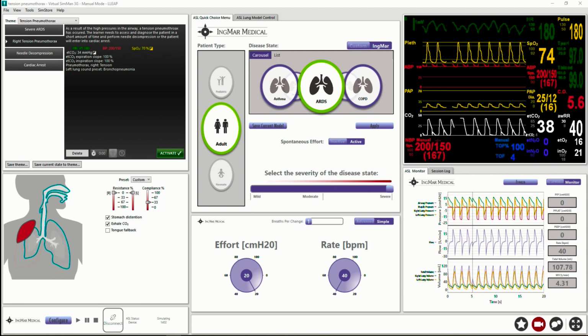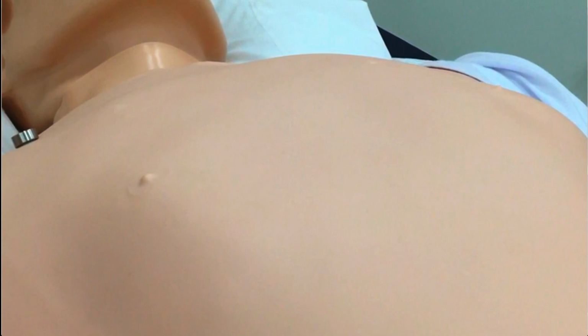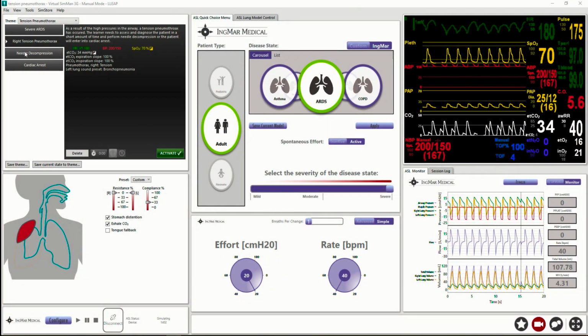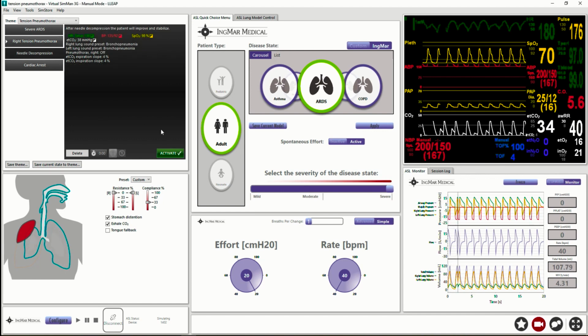After observing the deteriorating vital signs and the patient-ventilator interaction, the learner observes unilateral chest rise on the patient. The ASL 5000 sends volume data to the SimMan in real time to present the appropriate chest rise for the given scenario. The learner decides to perform a needle decompression. After the procedure is performed correctly, we will advance to the next appropriate theme state.